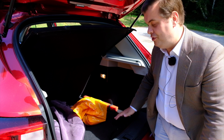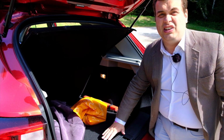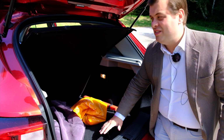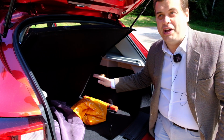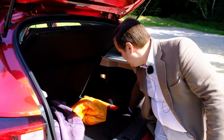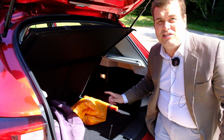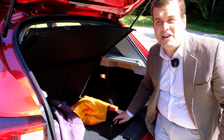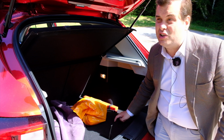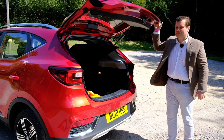So you notice I've moved the boot floor into its raised position, and that's a really easy loading surface. Also, if you fold the rear seats down, they'll now fold down really nice and flat. There's space for oddments at the side. One thing you don't have in this car is a 12-volt socket in the boot. I don't really know why. I think the electric car does have one of those. It's obviously just to keep the price down a bit.